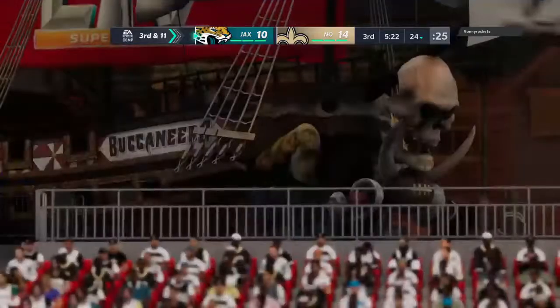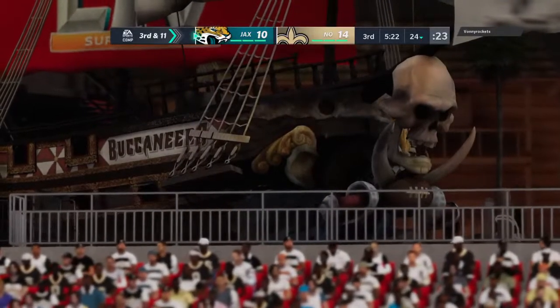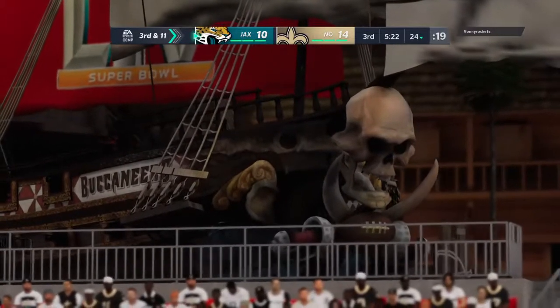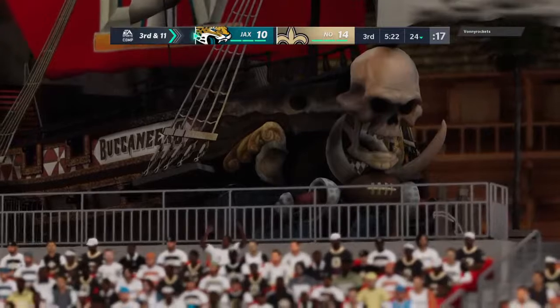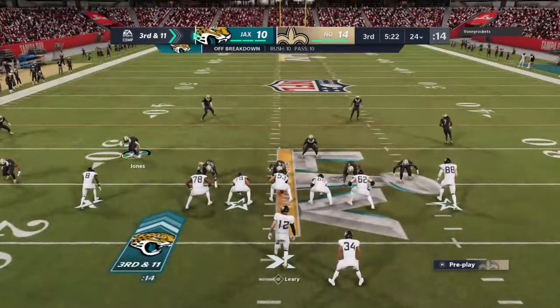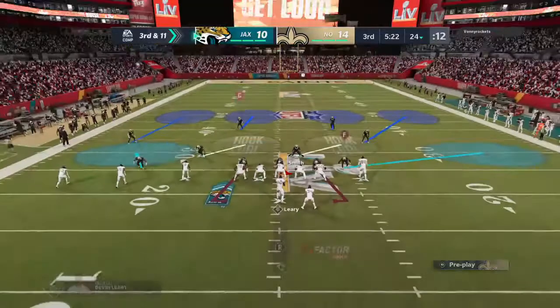Pressure in his face, coverage downfield has been tight. That led to another incompletion. This defense, they're exactly who we thought they were coming into this one. An incomplete pass on that last play, and that means they'll need to come up with something here on 3rd down.